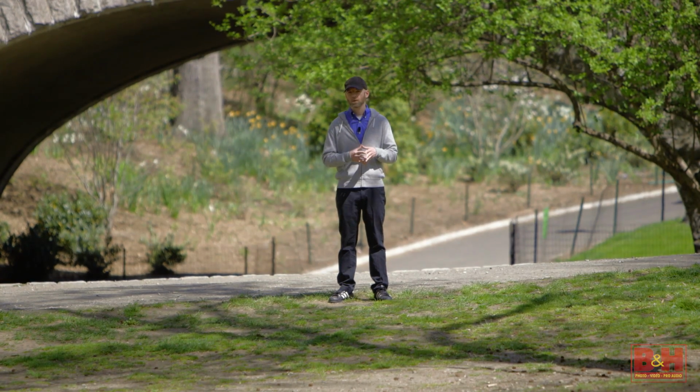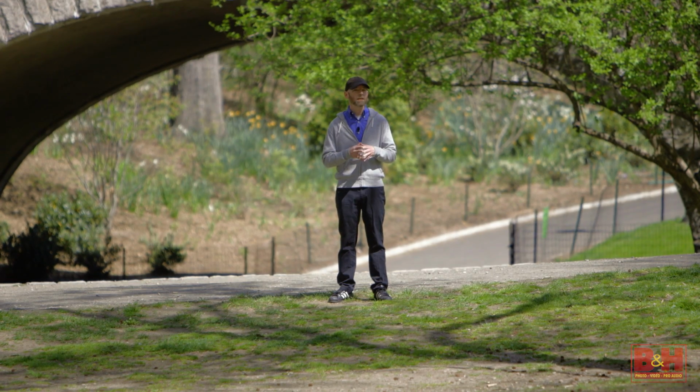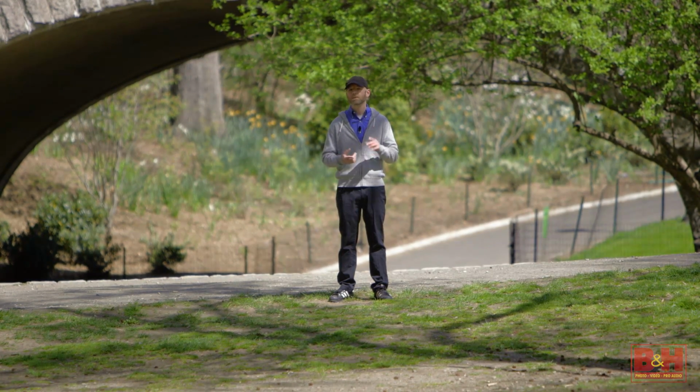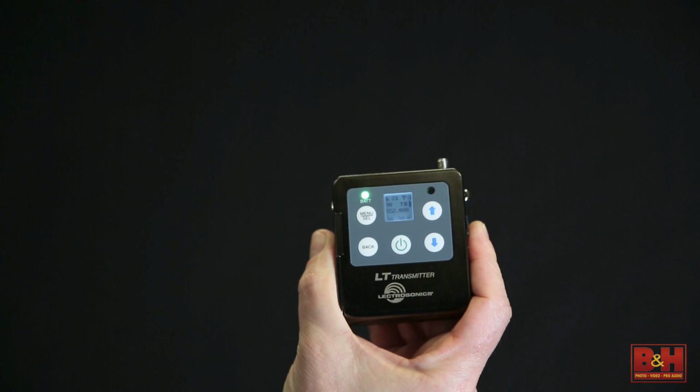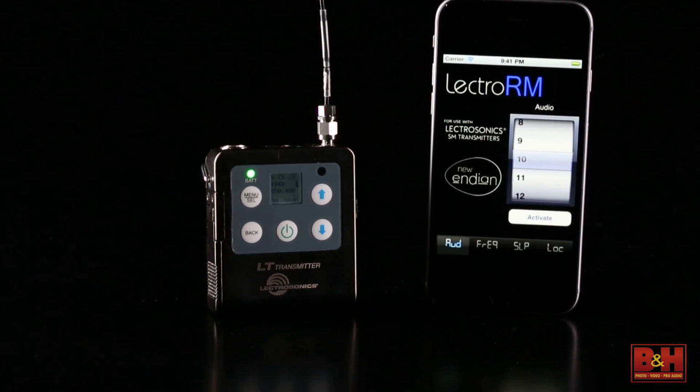guitar without distorting. The LT transmitter gives you the same terrific audio quality like I indicated, but shrinks the chassis even further and steps up the features with a detachable antenna, as well as the ability to be controlled remotely via a third-party smartphone app.